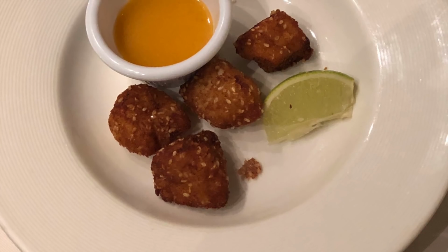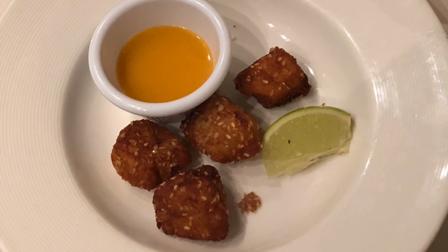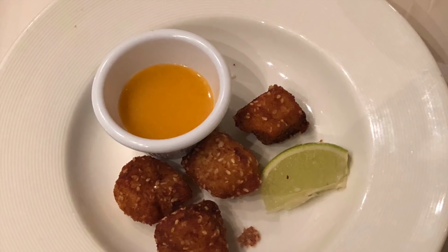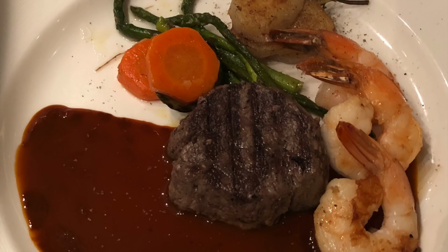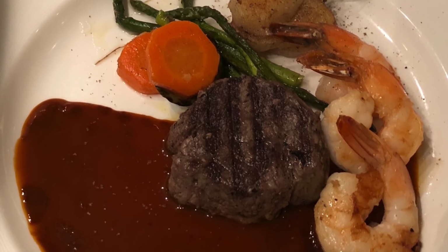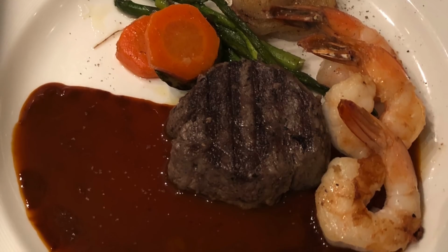Once again, we went to the main dining room for dinner. This was like a little spicy chicken nugget. I can't remember what the sauce was for an appetizer. That was pretty good. And then surf and turf for dinner. I'm back to beef again. This was a filet, shrimp, little potato, carrot, asparagus.